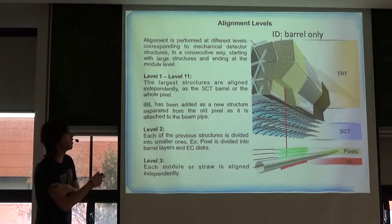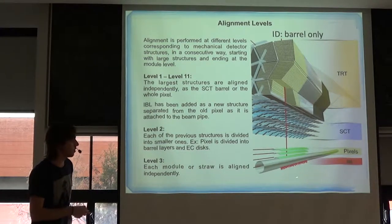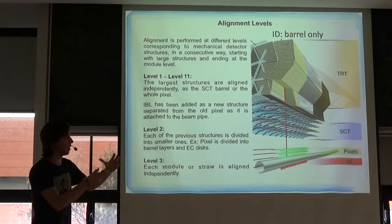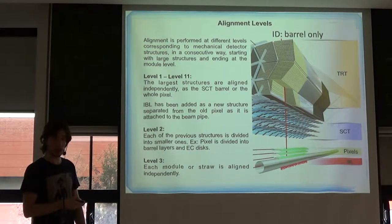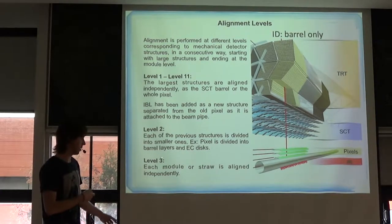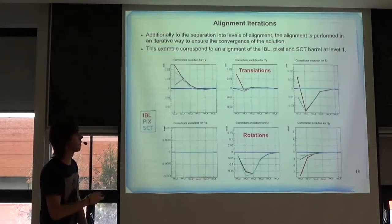Here, for example, I explain the different alignment levels that I have commented before. You have the TRT, the SCT, and the pixels, and this is a new detector that has been included now, the IBL. Level 1, you take pixel as a fixed structure, and you align just the pixel. Also the SCT and the TRT, they are separated. Level 2, you take each of these parts of the pixel, each layer, and you align independently. And then there is a more complex alignment, this is level 3, in which you take every detector module and you align it independently.